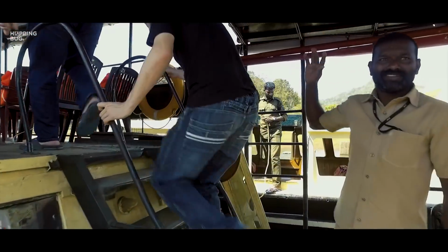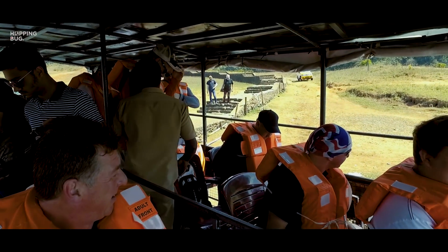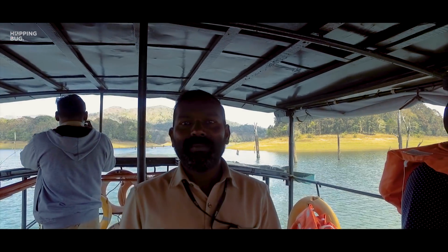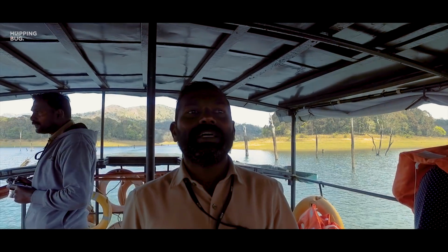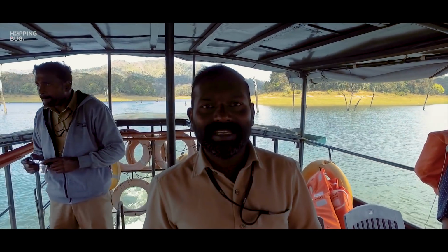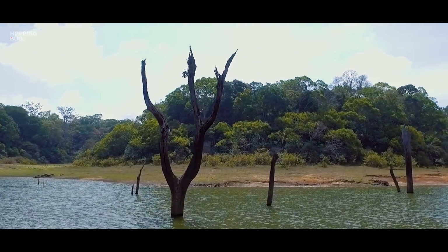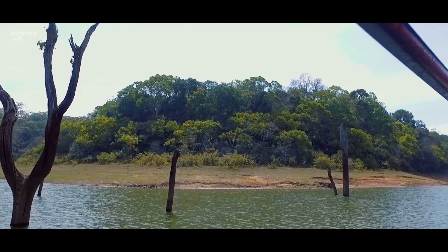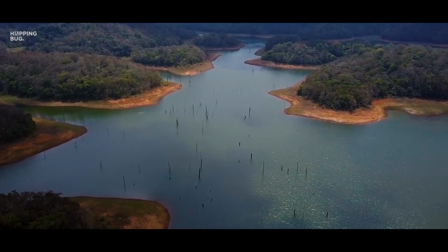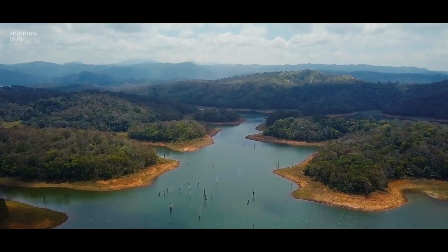We quickly boarded our boat and got settled in our space. The lake is called Periyar Lake. It is a man-made lake, made by the British. The construction of the lake started in 1882, and the lake was formed in 1895. That's why you can see so many tree trunks in the lake. These trees are there naturally, because after the dam the water flooded the area. The lake is spread over around 26 square kilometers. It's not length-based, it's splattered all over.